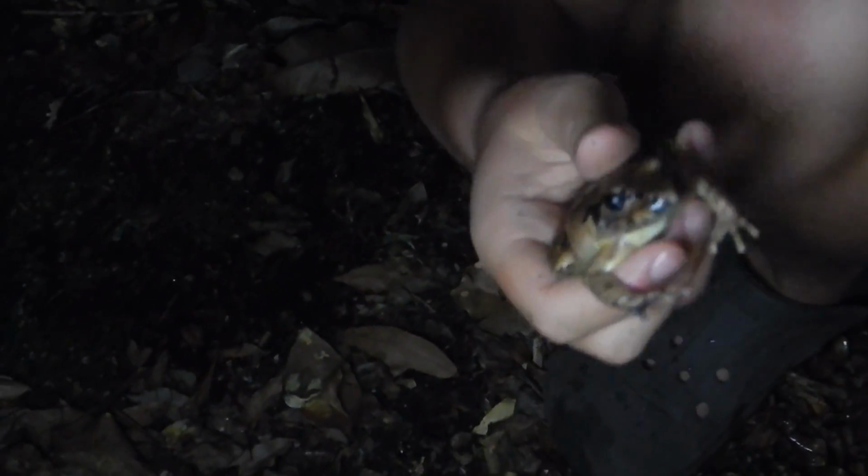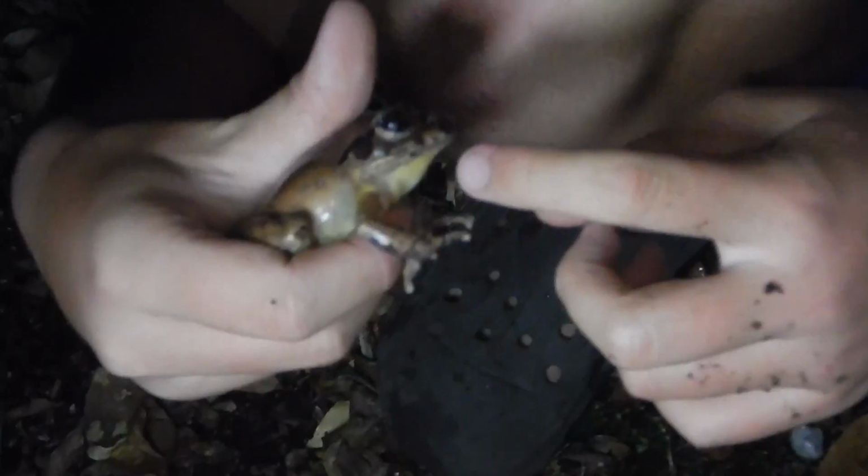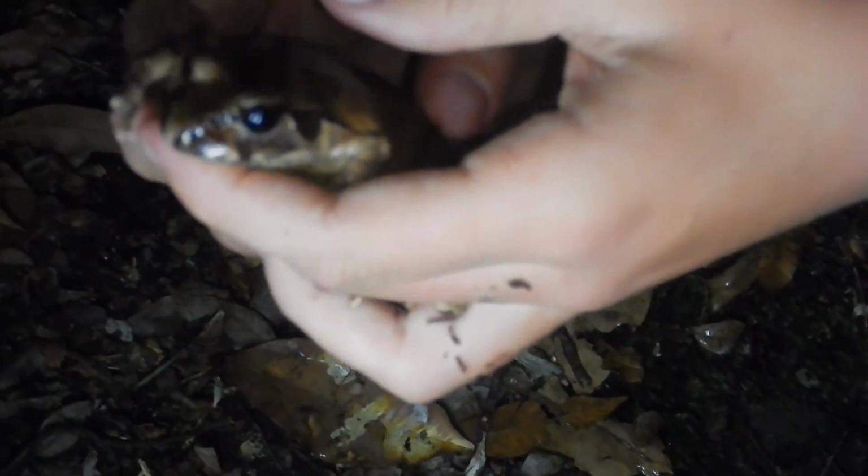And these guys don't have very many markings on the upper jaw here. You can see he's got a few, which is a lot for this species, but not quite as many as the giant barred frog. Yeah, there he is. So it's a nice little great barred frog. It's another cool species. Let's put him down.